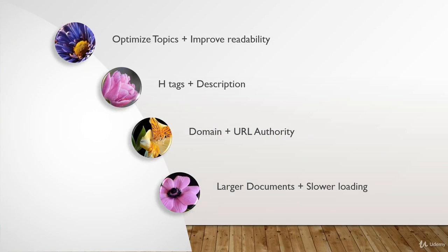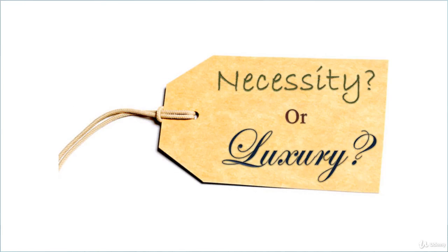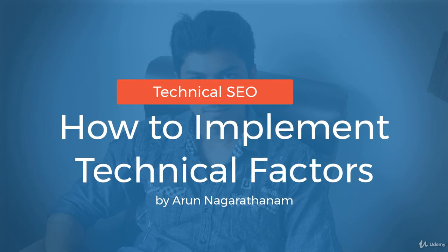Earlier, Google tended to boost search engine rankings for websites which load faster. But that's not the case now. If your website loads slower, then your search engine ranking will move many places back in the search engine results. So page speed or page loading time was a luxury 2 to 3 years back, which is an essential commodity now. So let's see how we can improve and implement all these technical factors inside our websites.